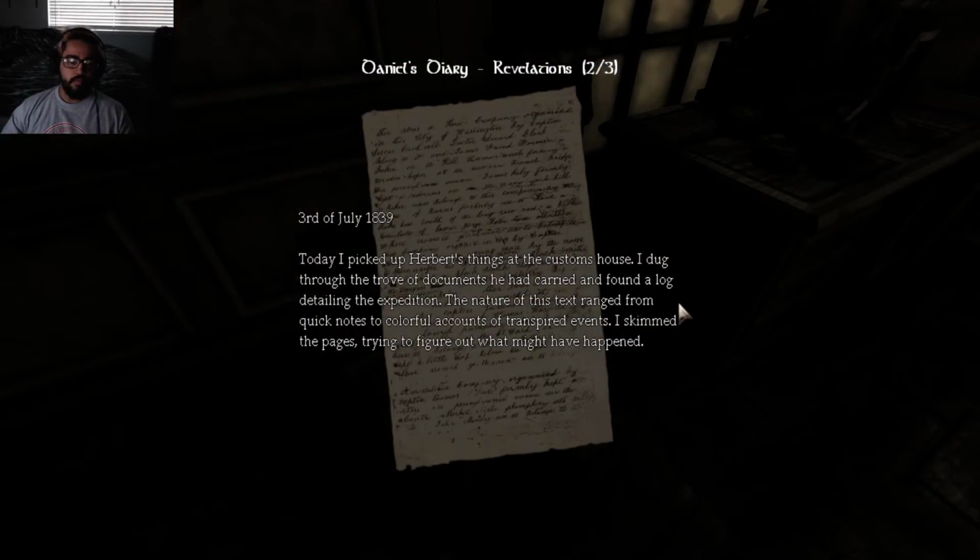3rd of July, 1839. Today I picked up Herbert's things at the customs house. I dug through the trove of documents he had carried and found a log detailing the expedition. The nature of this text ranged from quick notes to colorful accounts of transpired events. I skimmed the pages, trying to figure out what might have happened.